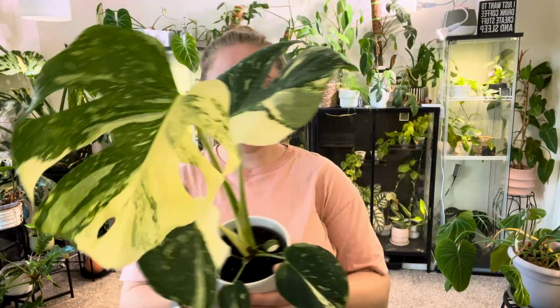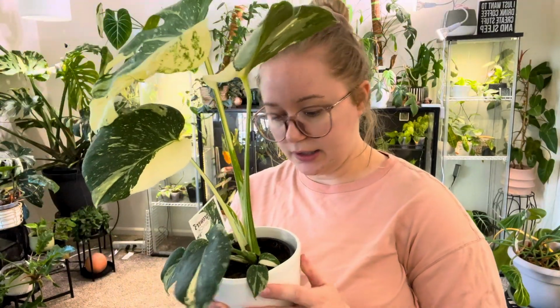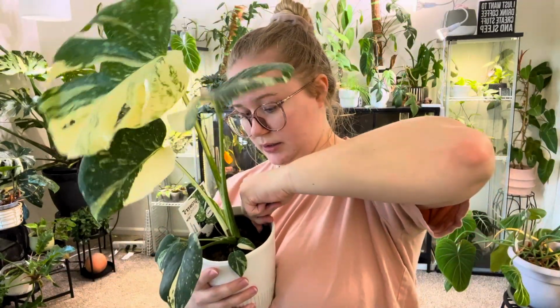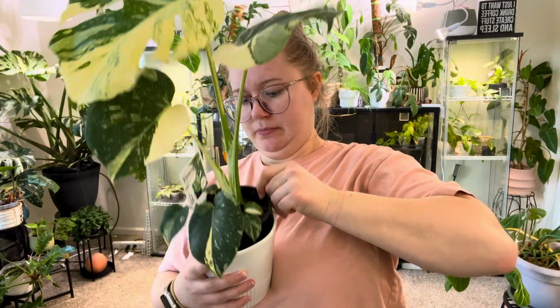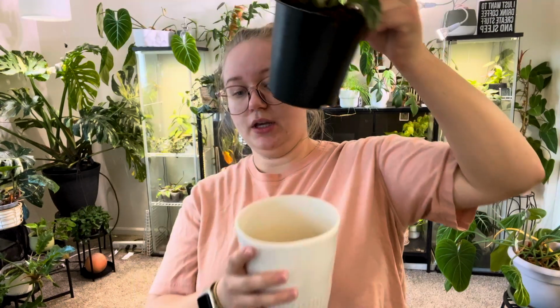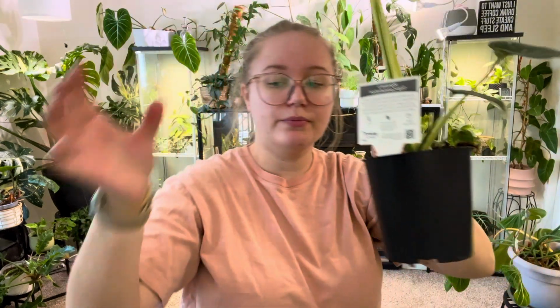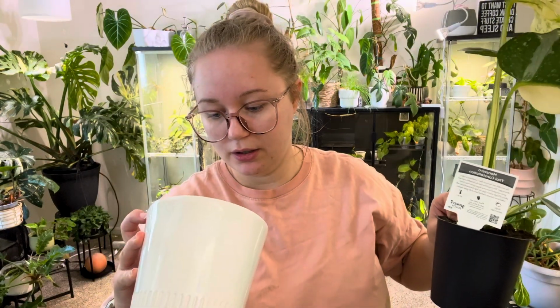And look at the size of the leaf. About the size of my head, a little bigger. So that's a pretty good size. They are in a 4-inch pot, but you see the roots coming out the bottom. They probably soon could be potted up into like a 5 or 6-inch pot. I'm gonna wait to do that because I don't want to shock the plant.